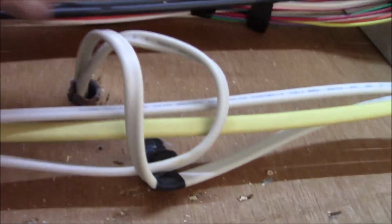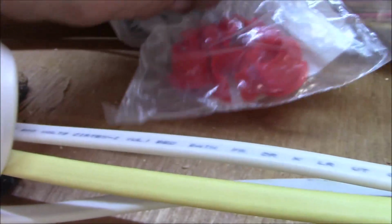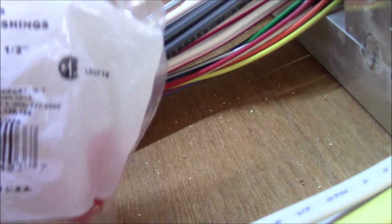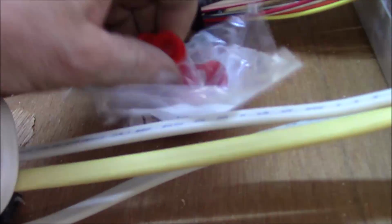And then I come across this. See, that's not cool. Those are really sharp. So we got to put something in there. I don't want those wires getting compromised. All these are just little bushings. They're electrical bushings. They use them for BX cable. It's actually electrical code.